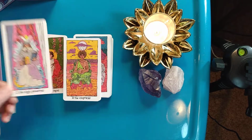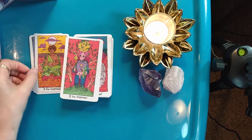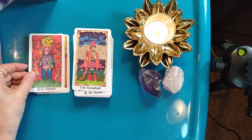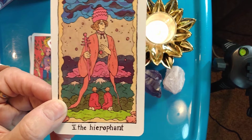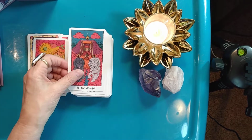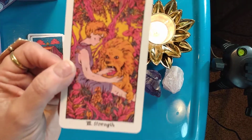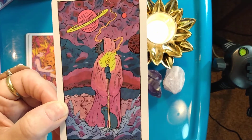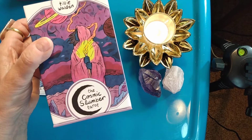The High Priestess. The Empress. The Emperor. The Hierophant. The Lovers. The Chariot. Strength. The Hermit. And the Hermit is the one that's on the cover of the box as well.